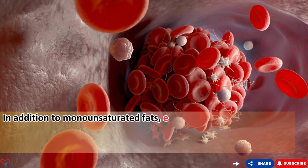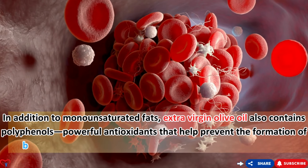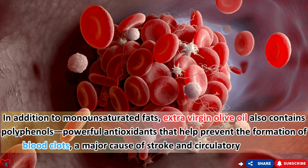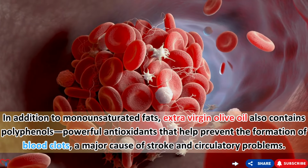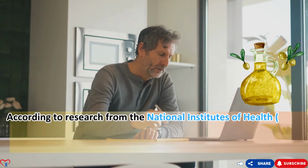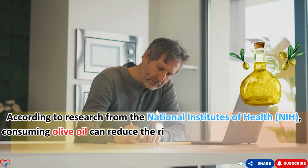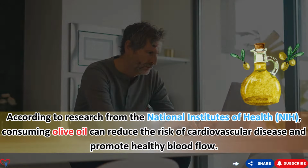In addition to monounsaturated fats, extra virgin olive oil also contains polyphenols, powerful antioxidants that help prevent the formation of blood clots, a major cause of stroke and circulatory problems. According to research from the National Institutes of Health, NIH, consuming olive oil can reduce the risk of cardiovascular disease and promote healthy blood flow.